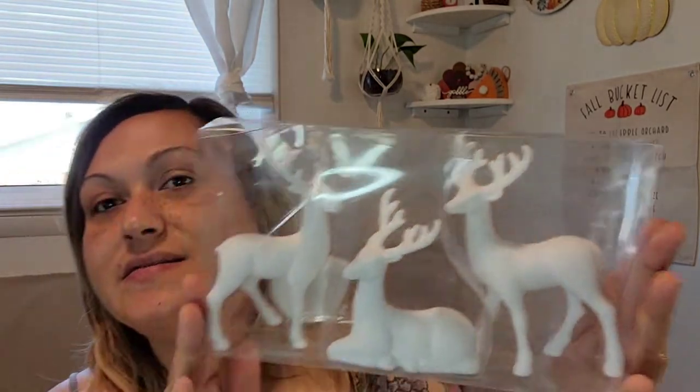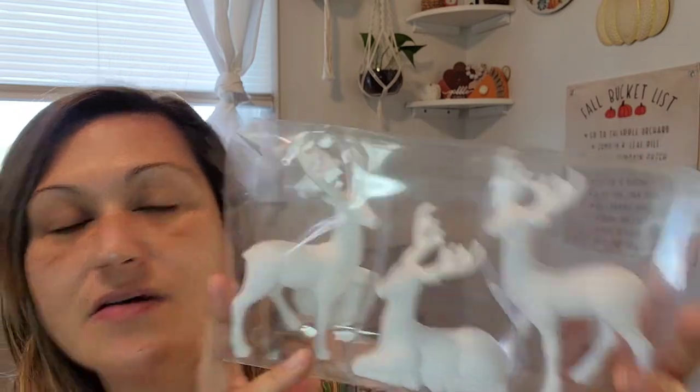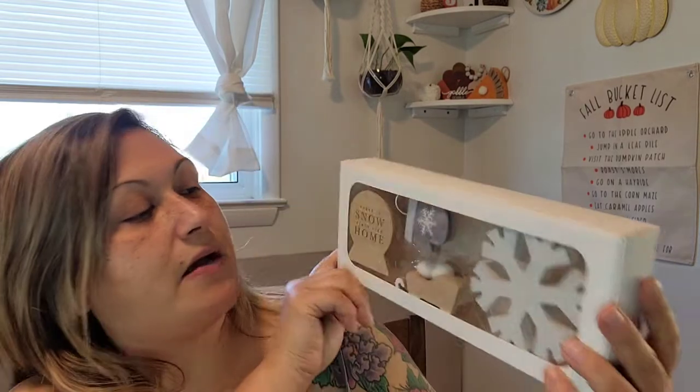Then I got the White Deer. I just love them. They're so pretty. I've been trying to find the deer at Dollar Tree, and I can't find them. So I don't know what state or what town, maybe even here in my state of Virginia. I don't know who's got all the deer, but you need to start shipping over here to Rockingham County.